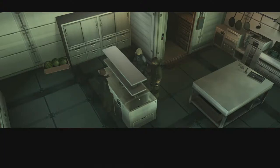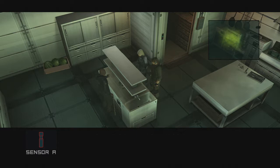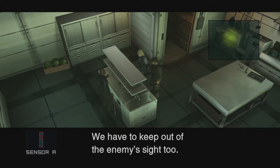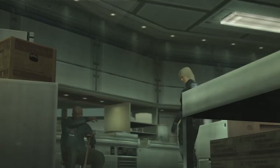Let's see how well that sensor works. All right. I'm activating him. Watch. You see the green stuff on the radar? That's a visual representation of the C4 scent detected by the sensor. It's a pretty big area, isn't it? Don't complain. It's better than nothing. Just activate the sensors and search the area, okay? All right. Don't forget that you need the radar to use this system. Log into the node at every strut and turn the radar on. We have to keep out of the enemy's sight, too. Because the radar gets knocked offline when we're spotted? Exactly. Fat Man would have allotted some C4s here in Strut C as well. Here? Just take care of those bombs for now.